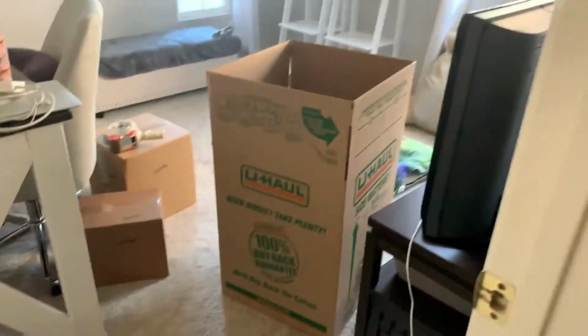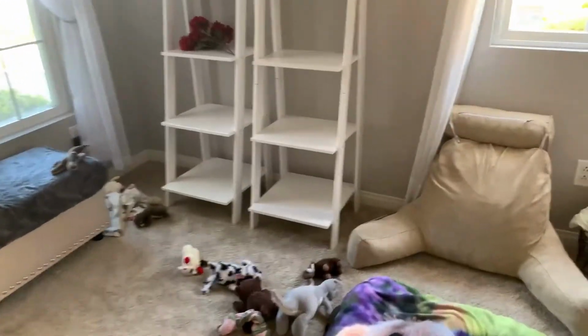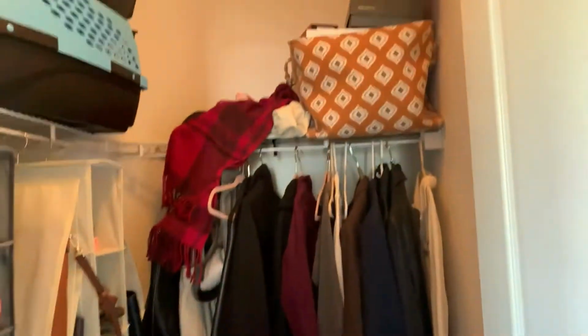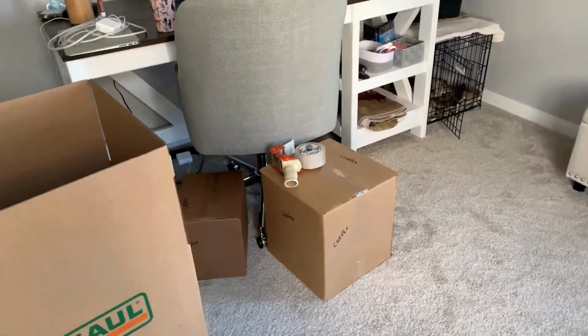So I'm packing stuff up in my office. I've already got the books from my bookcases packed up. And I'm starting to clear out this closet. That's what I'm working on right here. So yeah.